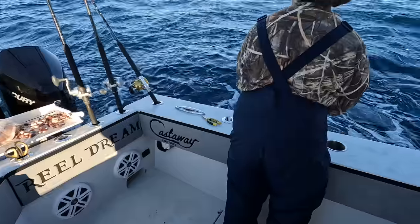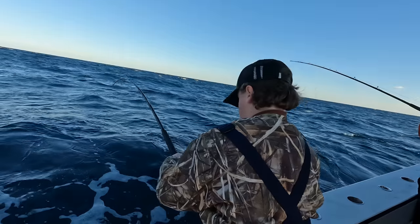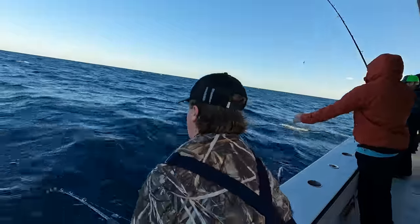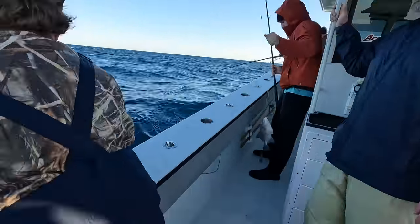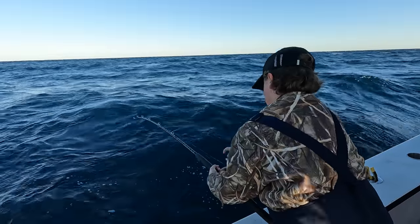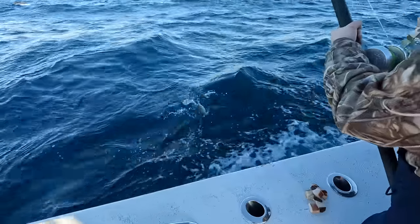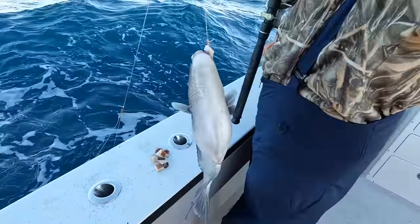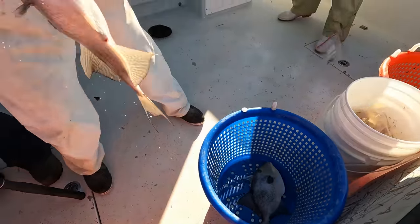Get it done, Jack! I'm loving Jack. What a fish. There you go, little one. He might make it. He might be going back. There we go. Another one in the box, baby. Nicely done, Jack. Someone's catching them.